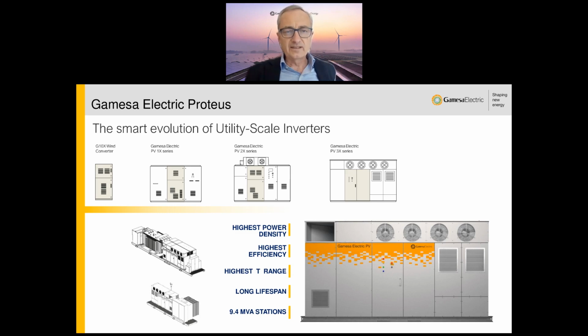Before we go into the details of the seminar, and as I said before, to try to tell you how important choosing the right inverter is, let me finish with this. I spoke about the smart evolution of utility scale inverters. These are the inverters that we are going to launch at Intersolar, as I said before, manufactured in Europe.